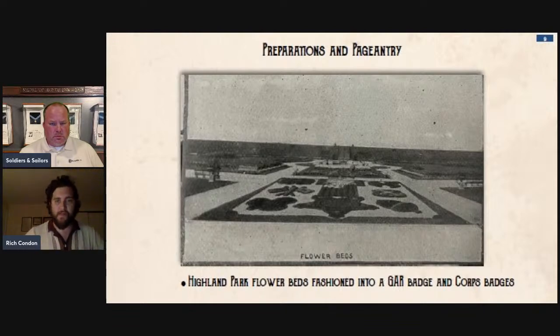Like I said, this is an event where people are going all out to support these Grand Army veterans, of course, knowing that the years that they're going to be able to do this in the future are now numbered, as they're starting to see the ranks of the Grand Army starting to dwindle.